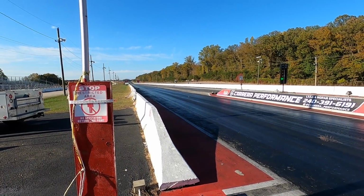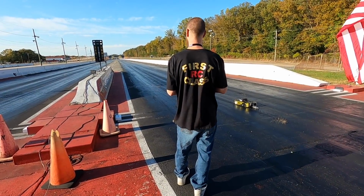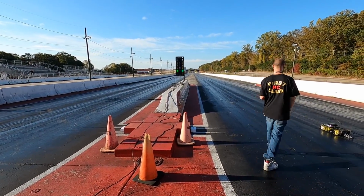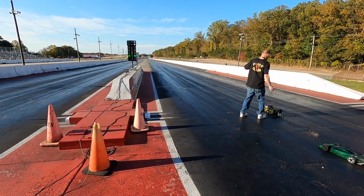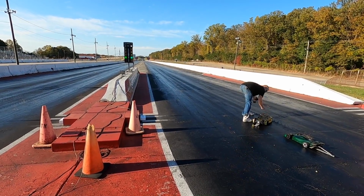Oh. Good God Almighty, that boy gone. Straighten them wheels up. There you go. Oh! What was that? His shoes. He came out of his shoes. I told you to go with the heavier rear. I told him to go with the heavier rear. He didn't. Oh my God.